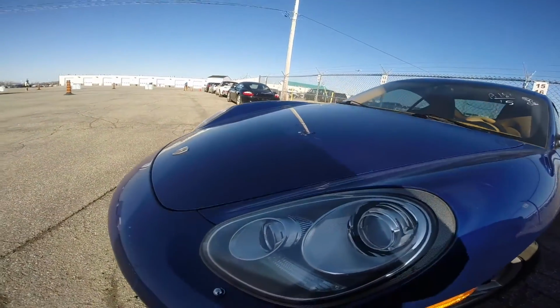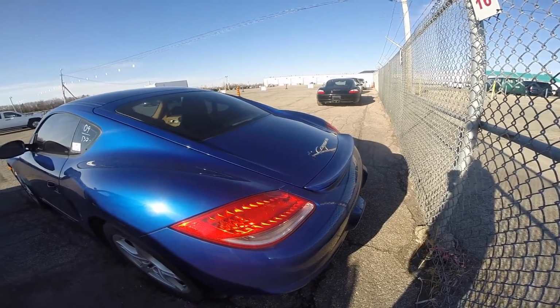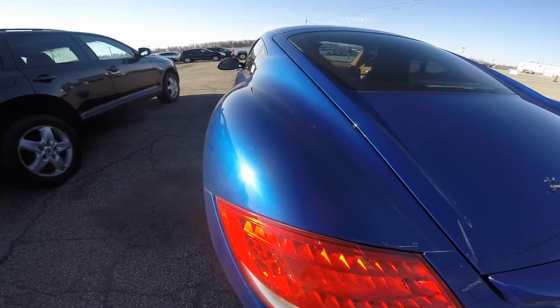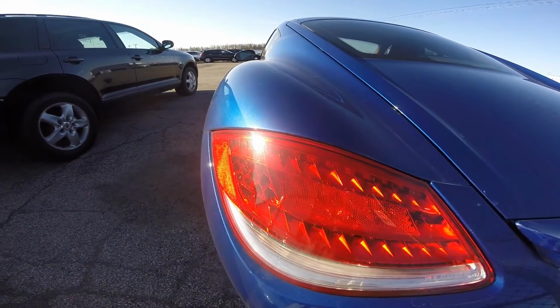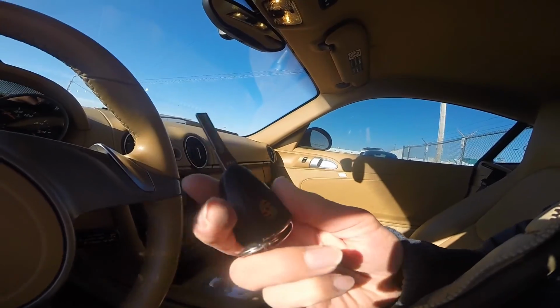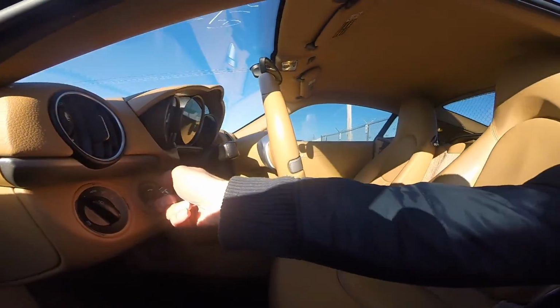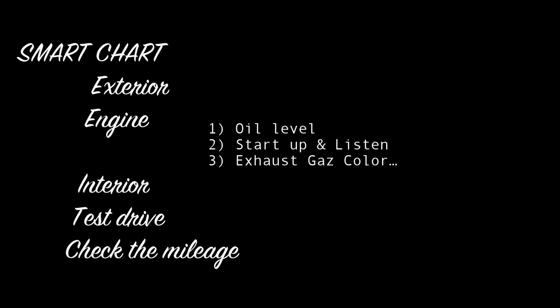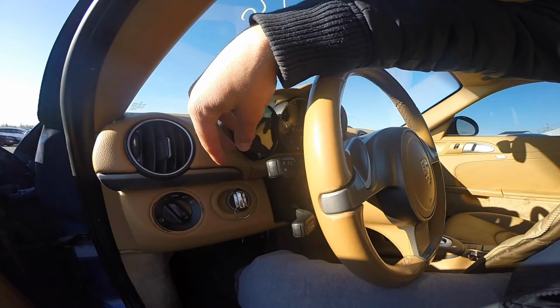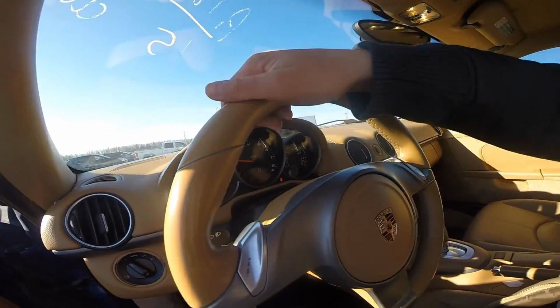First of all, check the oil level before you start the engine. Once that's done, start it up and listen. Ideally, a cold start is the best way for checking an engine. If it's too rough, you know it's usually packing a lot of mileage. Exhaust gas color. Meanwhile, check the colored gas coming out of the exhaust. Is there any oil as well?